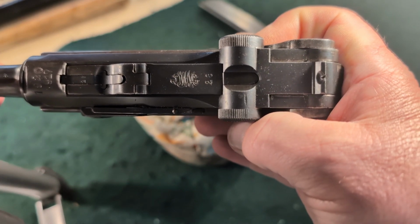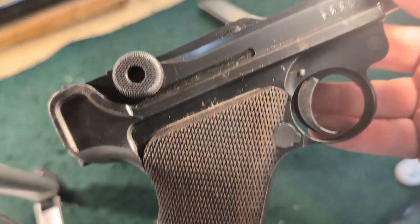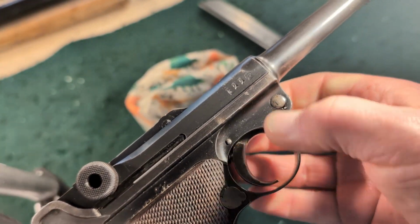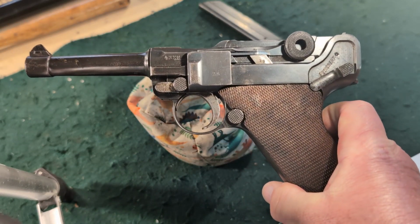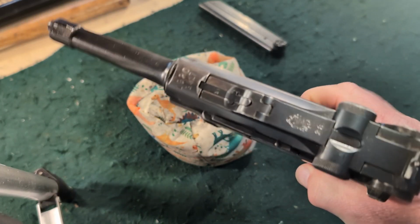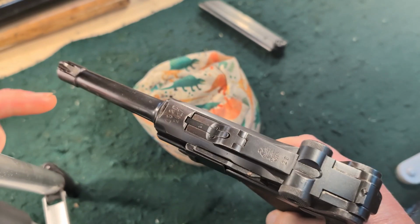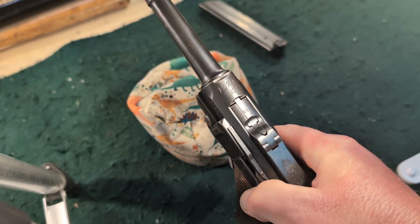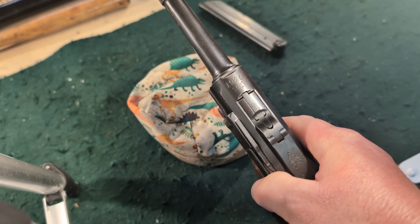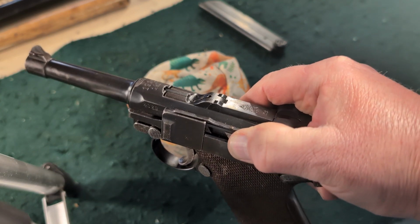On top there we can see the DWM mark, which shows us that it's a DWM gun. And on the other side, if I can get that in the light, you see various stampings and proof marks there. Now, I bought this, as I say, in France. We know it was a First World War gun because it was made in 1917. We know it was an artillery gun because of the cutout on the front of the receiver there. And we know that in 1920, to comply with the Treaty of Versailles, it was rebarreled to 4 inches, and then we know that it was in the police between the wars.